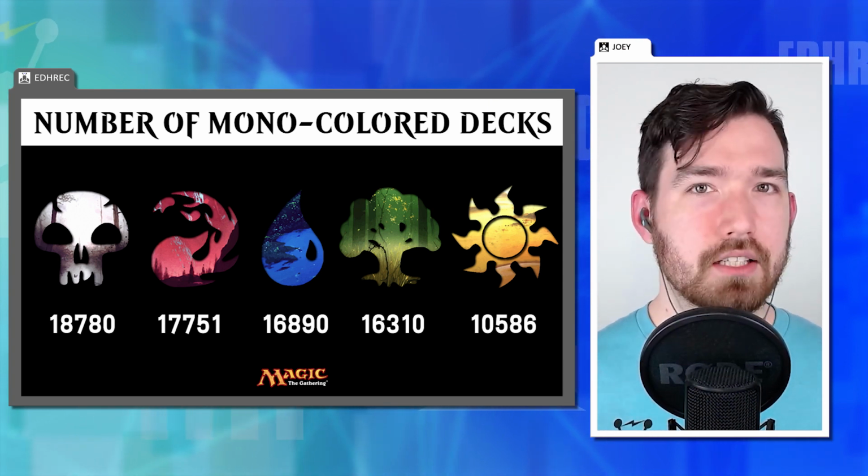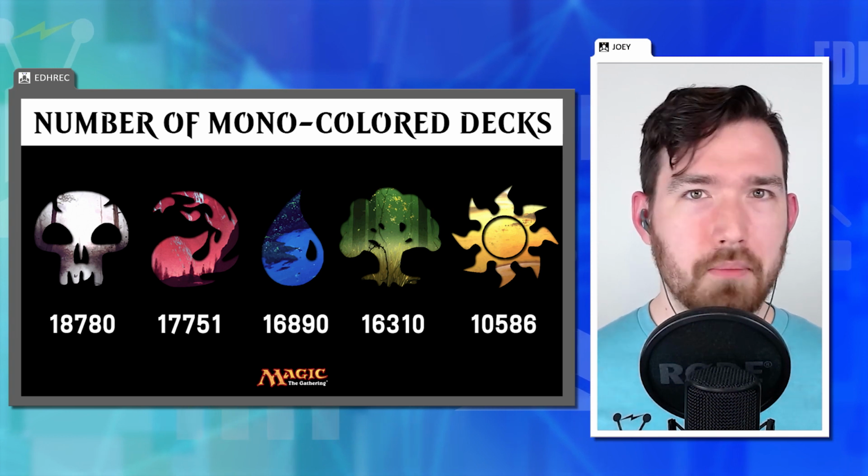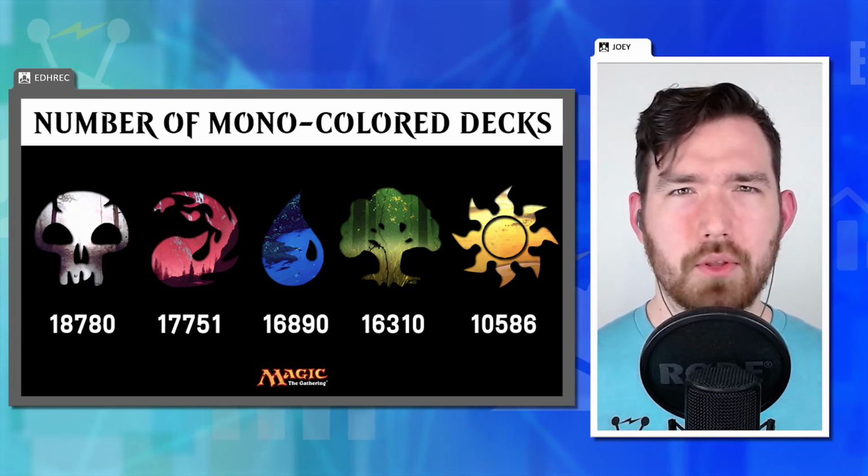monocolors. Matt, do you want to take us through some of those most popular commanders from each of those monocolors? What's actually going on in those top spots?